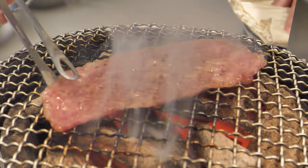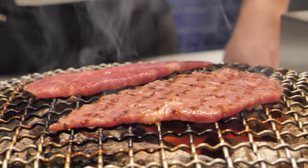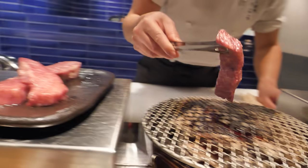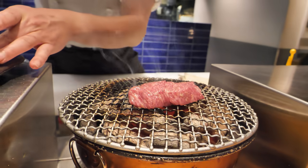This is when you can start to feast on all the different cuts of the beef, also extremely tender and marbled with the fat just bursting into your mouth. It's like meat, but it's like better meat. Yeah. I don't know how to say. It's something like better than meat. Next up is the skirt. Yes, skirt. The Wagyu skirt.